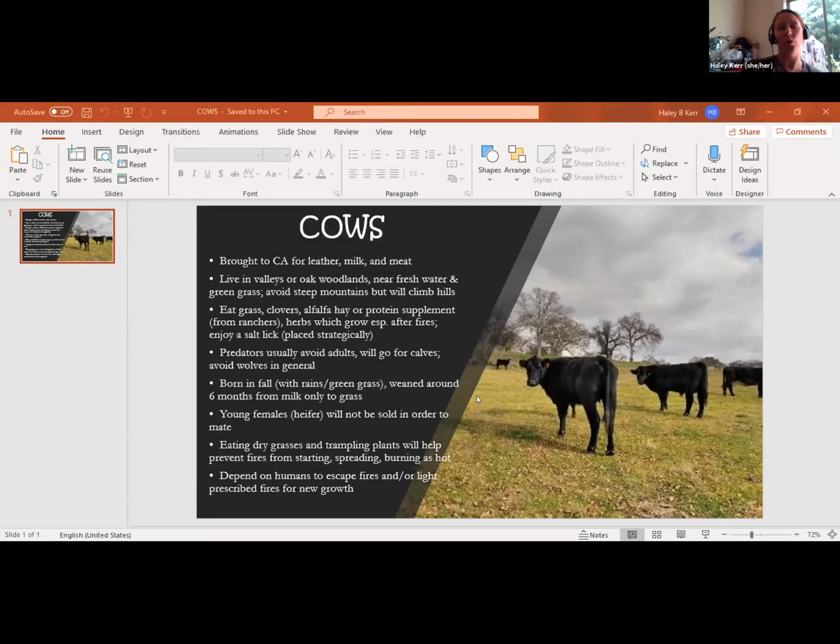Predators will usually avoid adult cows. Of course, they'll go after the calves. And as a group, they avoid areas where there are wolves. So it seems like they're afraid of wolves no matter what. They're usually born in the fall with the rains and the greener grass. They're weaned around 6 months. So they'll go from milk only to milk with a little bit of grass and then grass.